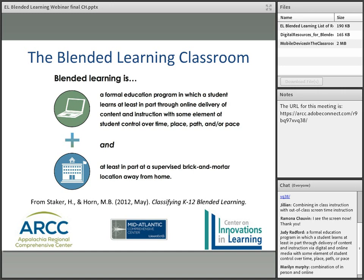The other term that I want to call your attention to is further down where they talk about content and instruction. Blended learning really does focus on the content and instruction and not just the use of internet or online or digital tools. And so just using a digital tool doesn't make it blended learning. It really is a focus on content and instruction. And the blended piece comes from that combination of bricks and mortar or traditional classroom and school and some type of online or digital or virtual component. So that's what blended learning is.